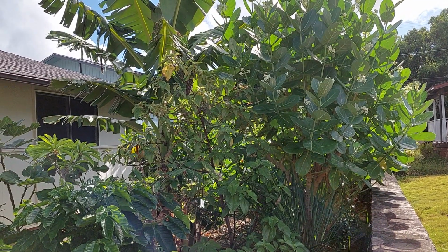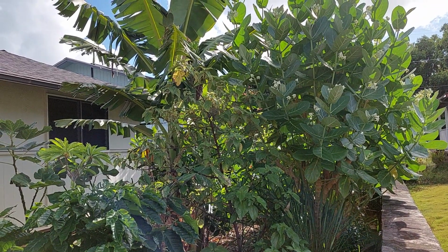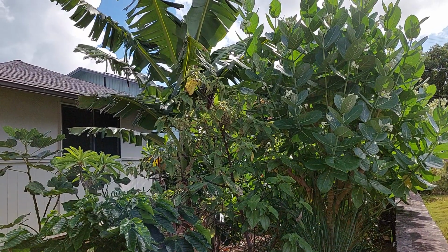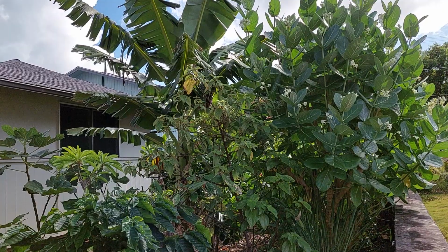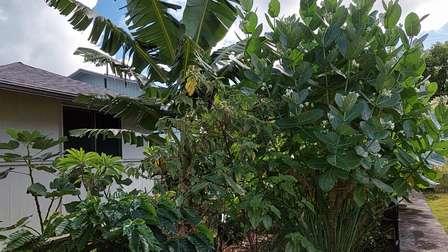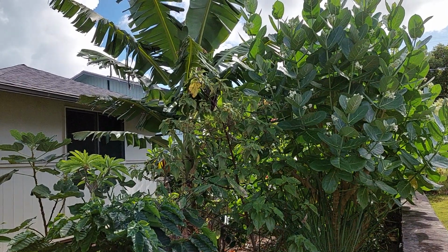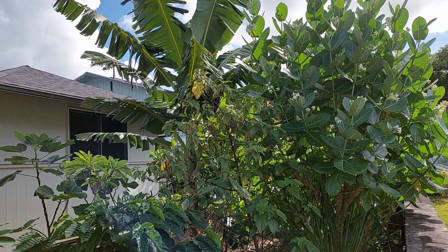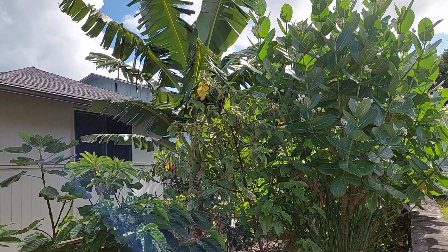Most of the Hawaiian plants have come from Haiku Maoli Ola, which is a native Hawaiian plant nursery here close to my house. The goal of getting these native Hawaiian plants was trying to repopulate some of the native species and having pollinator flowers to attract birds and bees and flies that will help with the fruit trees in the yard.